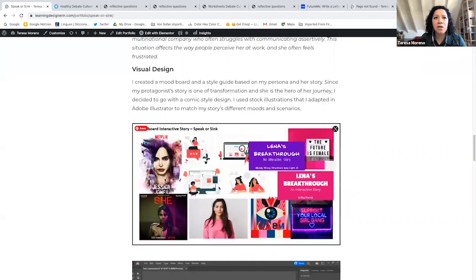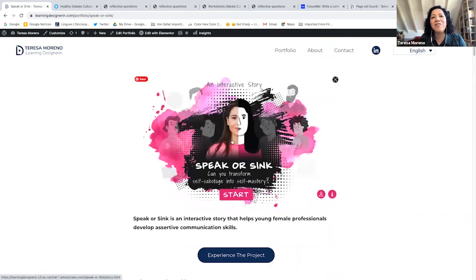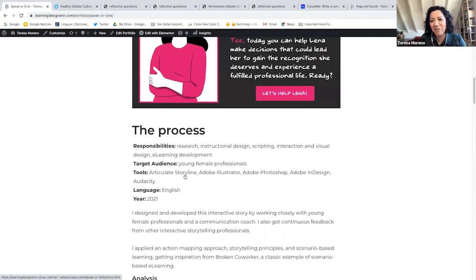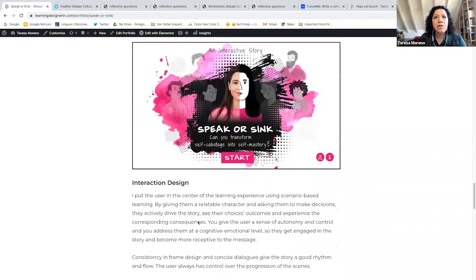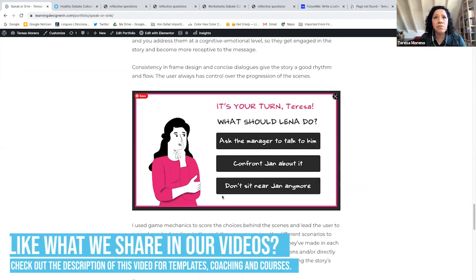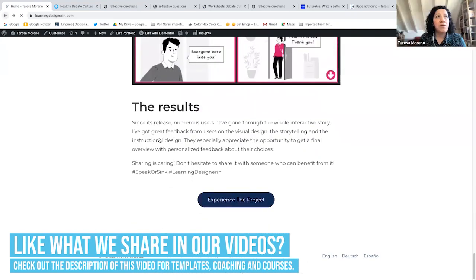And for the title image of this project, I got inspired by this series with female power. So if you see the title slide and see the mood board, you can identify what inspired me to create that combination of both. And here again, it's really a story where you always have to make a decision in order to come further, and you can experience the project there.